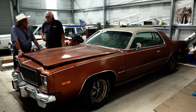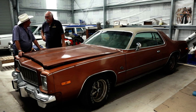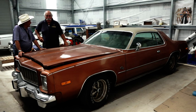I haven't travelled too much in New Zealand with it, but I must admit I've been around in the Trans Am and the El Camino quite a bit. And one of my friends came over from Oregon, and we went right down south in my Trans Am, and the first thing he wanted to do was drive a left-hand drive on a right-hand drive road.